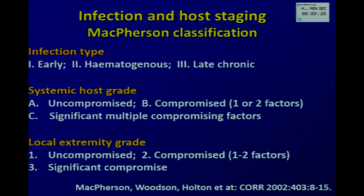The Macpherson classification is very helpful if you want to have an idea which cases will cause you the most problems. It not only classifies the infection, it also gives you a classification regarding the host and regarding the local extremity. The worst-case scenario is a C host with significant multiple compromising factors and an extremity with significant compromise.